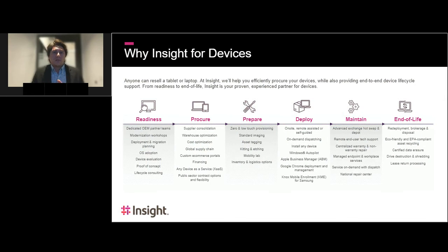So in my previous role with Insight, I helped cover the services around some of our device lifecycle services. This is everything from the pre-sales to the warehousing and to the end of life with the ITAD services for recycling, repurposing, and remarketing. So Insight is very well positioned to handle all of these different types of initiatives across OEMs, across OSs, what have you.